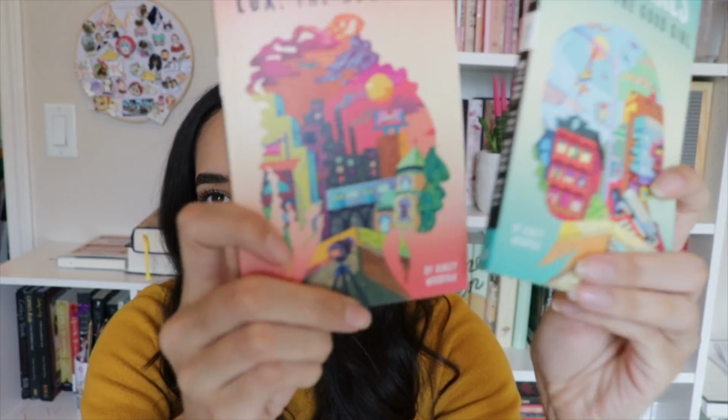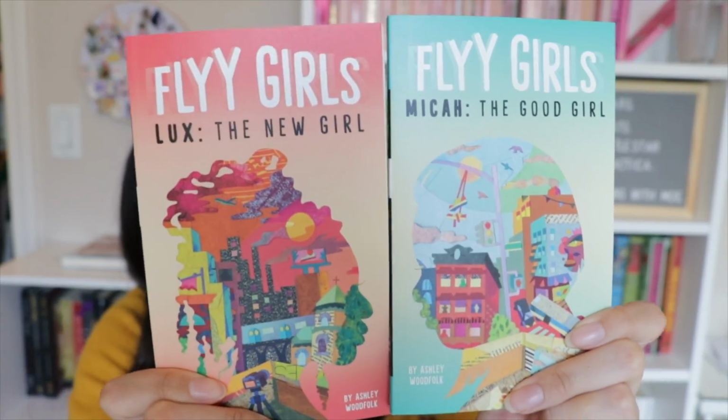And then they sent me Flyy Girls. This is a book series. These are really cute. They're super tiny. I'll try to show you guys them up close. These are the covers. They're really pretty. I hadn't heard of them before.